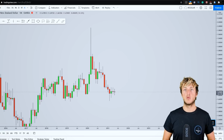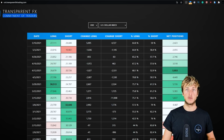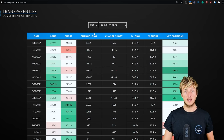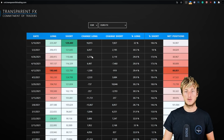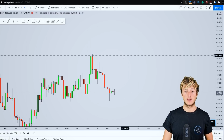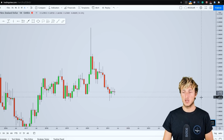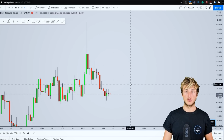So first, we will be covering the technical aspect of this market. Then we will go and see what we have from an order flow perspective, by checking the Commitment of Traders, which is what hedge funds are doing in the market. We will be checking the data both for the euro and for the NZD, and obviously by checking what the non-commercials, so the biggest speculators in the market, are doing, and also checking what we have from a technical perspective, we will be able to understand where we have the highest probabilities for a potential trading opportunity on this pair.